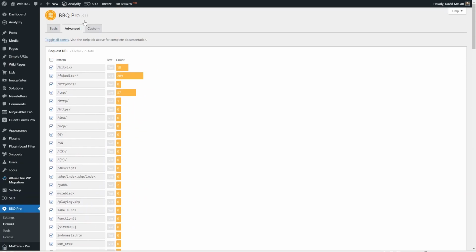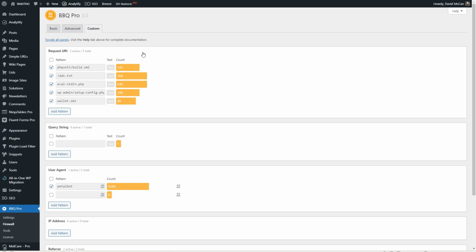Then the third tab is the custom tab, and this is where you can add your own rules. These are rules that I added after I noticed in my web server logs these same kinds of probes and attacks being executed over and over again. For example, here's a user agent for something called PedalBot. And here's where bots are looking for ads.txt. Since I don't show any ads on the site, that isn't going to be there, but it's looking for that because there might be some kind of vulnerability. Or wallet.dat. Do you think that's maybe Bitcoin? I'm not sure. So there are the custom rules.